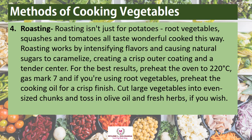Number 4 is roasting. Roasting isn't just for potatoes or root vegetables. Squashes and tomatoes all taste wonderful cooked this way. Roasting works by intensifying flavors and causing natural sugars to caramelize, creating a crisp outer coating and a tender center. For the best results, preheat the oven to 220 degrees Celsius, gas mark 7, and if you're using root vegetables, preheat the cooking oil for a crisp finish. Cut large vegetables into even-sized chunks and toss in olive oil and fresh herbs if you wish.